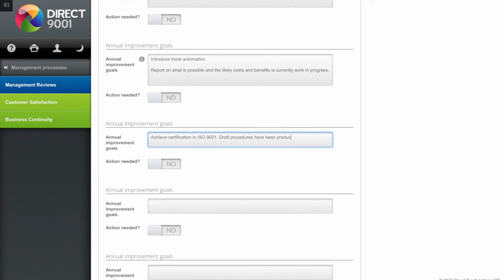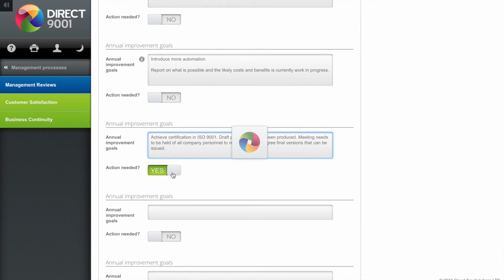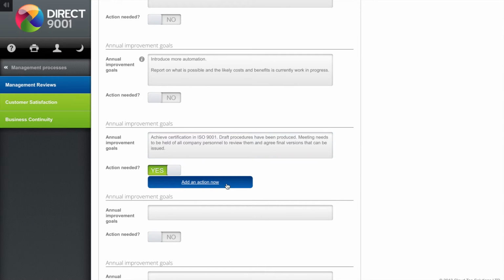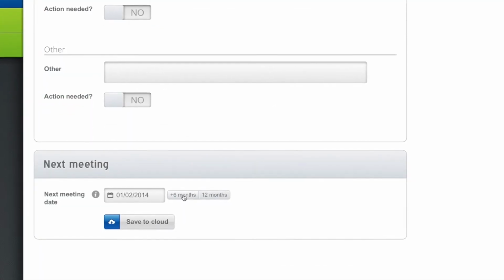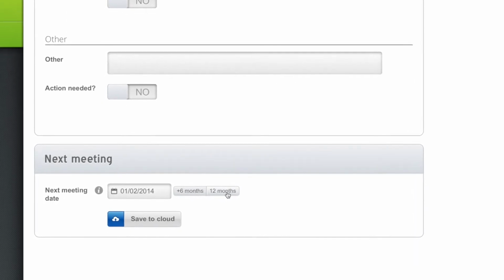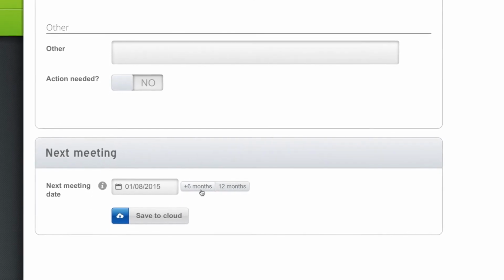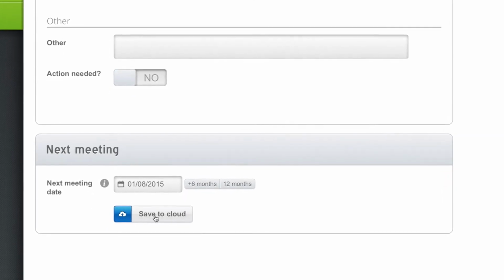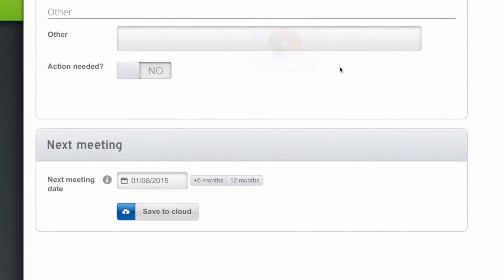Discuss annual improvement goals and enter them in the fields. You can have up to 4 sets and create action records to implement them too. Agree on a date for your next management review meeting, preferably every 6 to 12 months. You can use the buttons to create this automatically. We'll email you when your next meeting is due. Click Save to Cloud and we'll save your record.